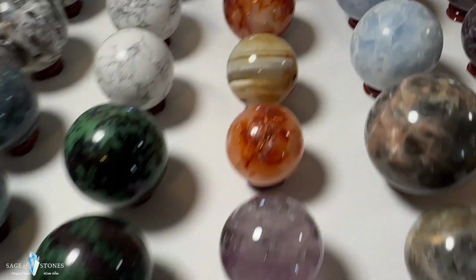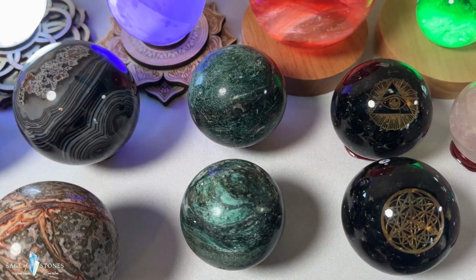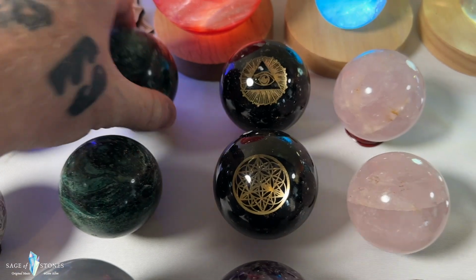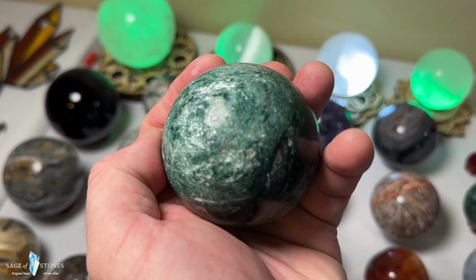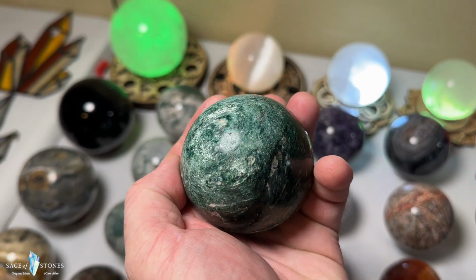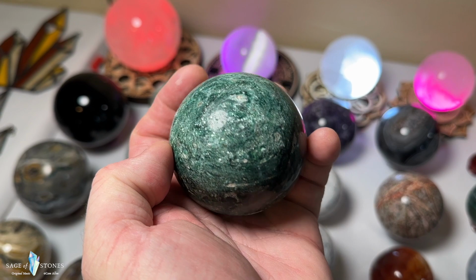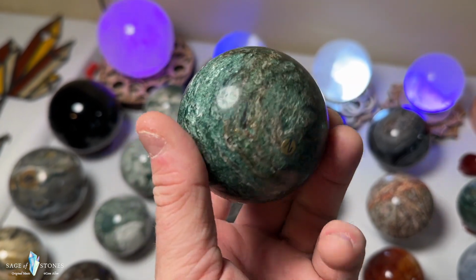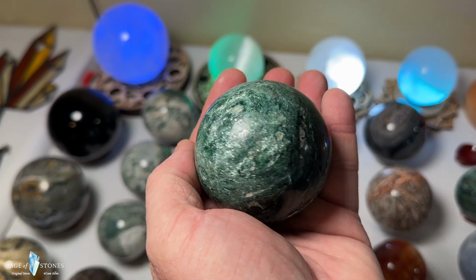So that's the amethyst. Moving right along, these are emerald spheres, these 2 here. And these kind of flash as well. I don't know if the camera is picking that up. Like right here. They have some feldspar-y kind of action or mica action going on in them that causes them to flash.